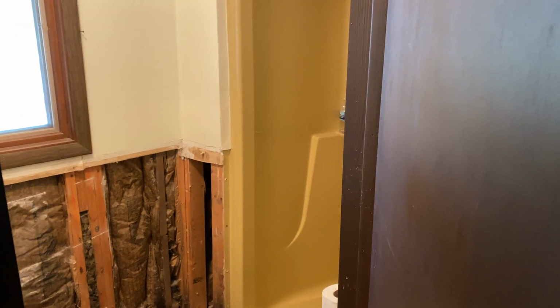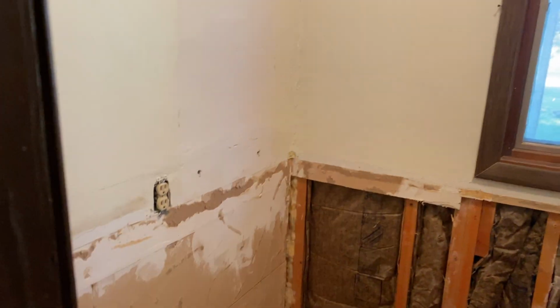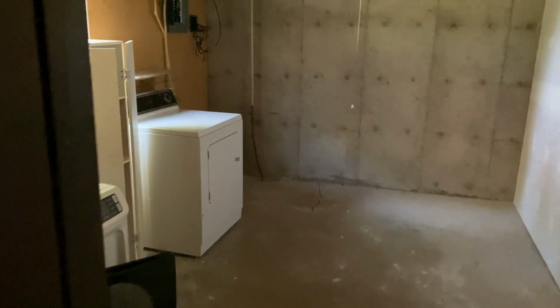And then the bathroom down here is pretty gross. It was very moldy. So we got the paneling ripped off for now. Got a vanity that's gonna go over there. New toilet. Shower probably will change at some point. And then just the washer and dryer in here for now.